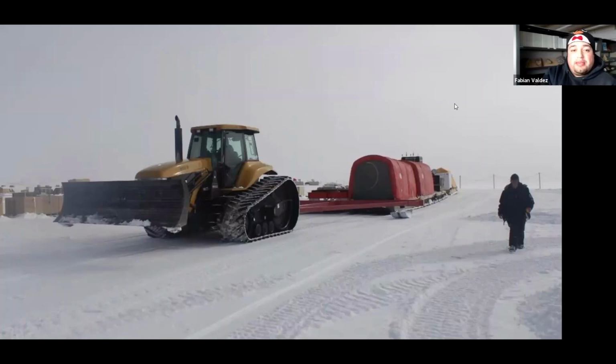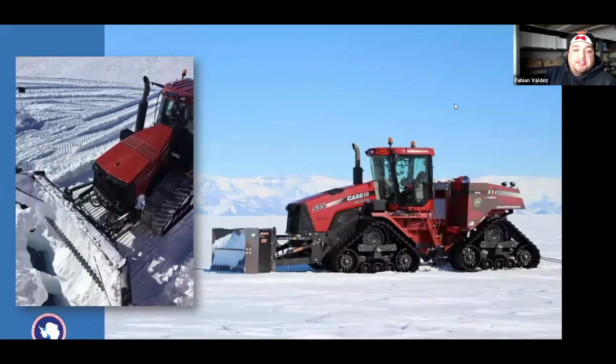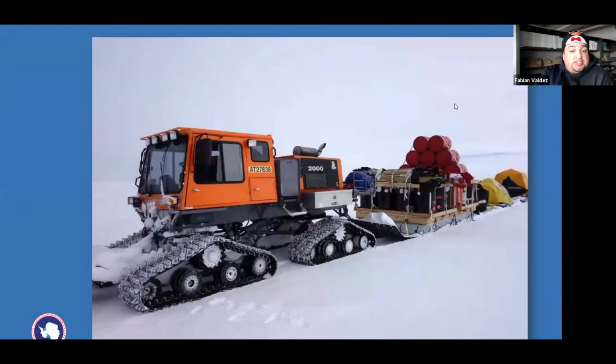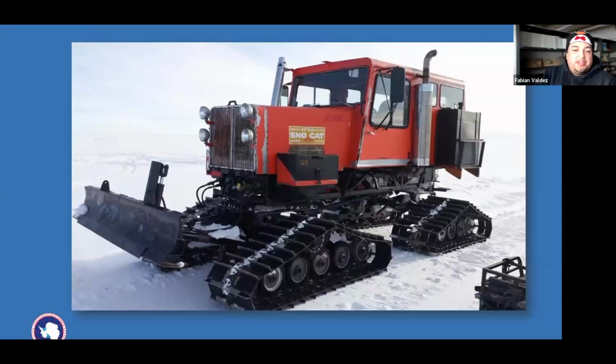Here is another tractor. This is a Case Quadtrac. It is very large, very powerful, and we call it a Quadtrac because of the four tracks it has. Here's another tractor. This is a Tucker Snowcat. It has four tracks as well, but is much smaller. It can carry loads just as well as any other tractor. Here's another Tucker Snowcat, but a much older one. Which one do you guys prefer?